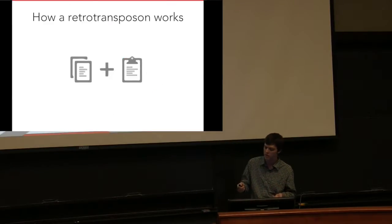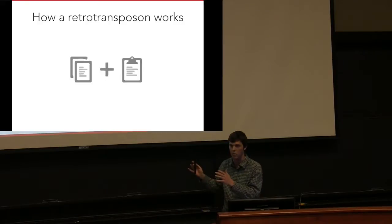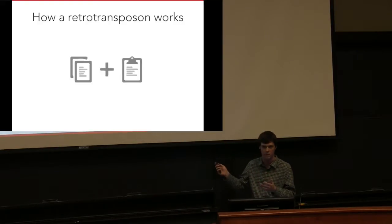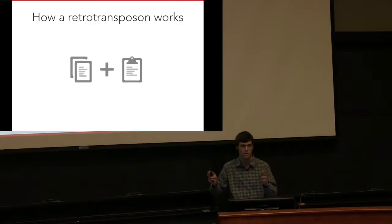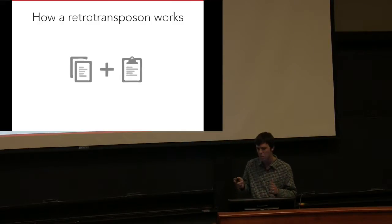For retrotransposons, it's a little more complicated. Tonight, I'm not going to have time to go into all the details of exactly how it works, but you can imagine it being really similar to what I showed on the previous slide with the DNA transposons, except in this case, instead of cutting and pasting, it's going to copy it out of the genome and paste it somewhere else. Again, the important thing to remember is that all of the proteins involved in copying and pasting will be created by the retrotransposon itself.